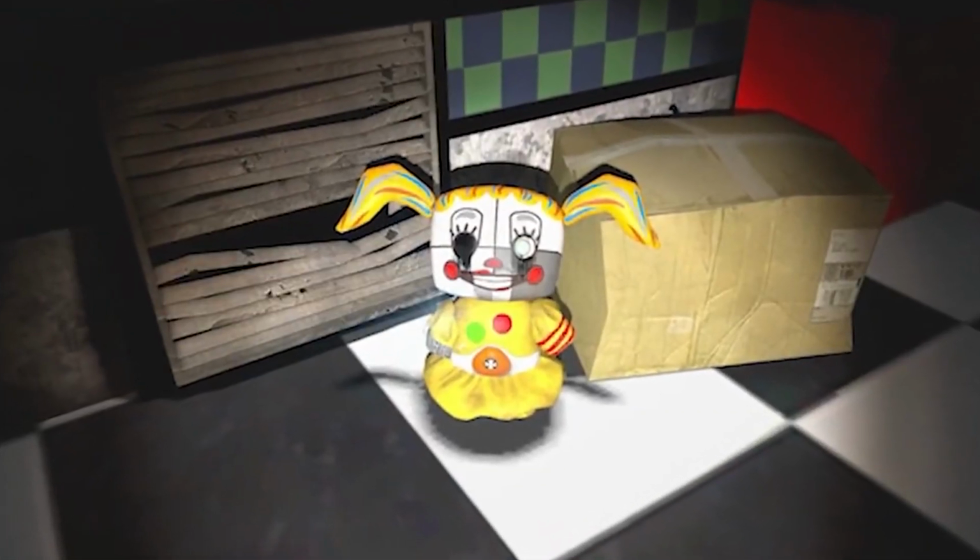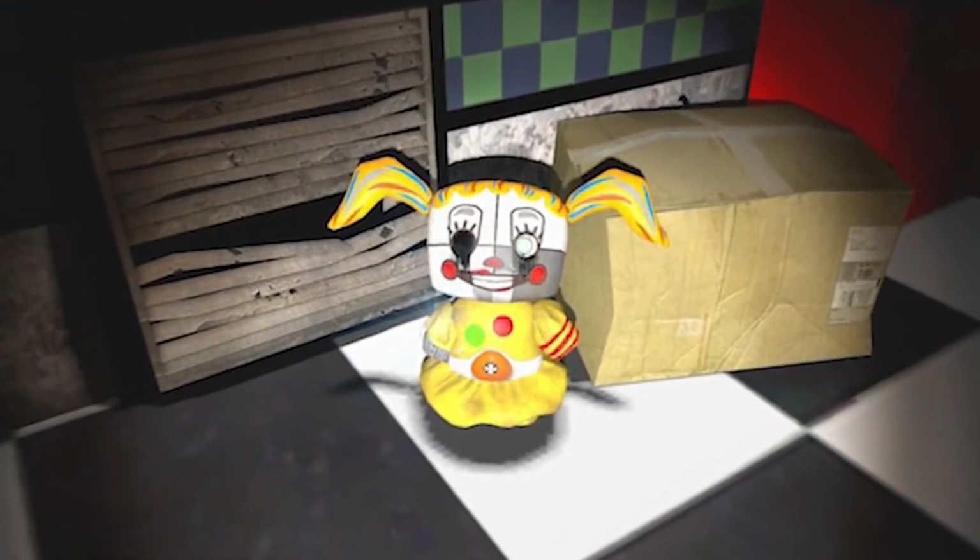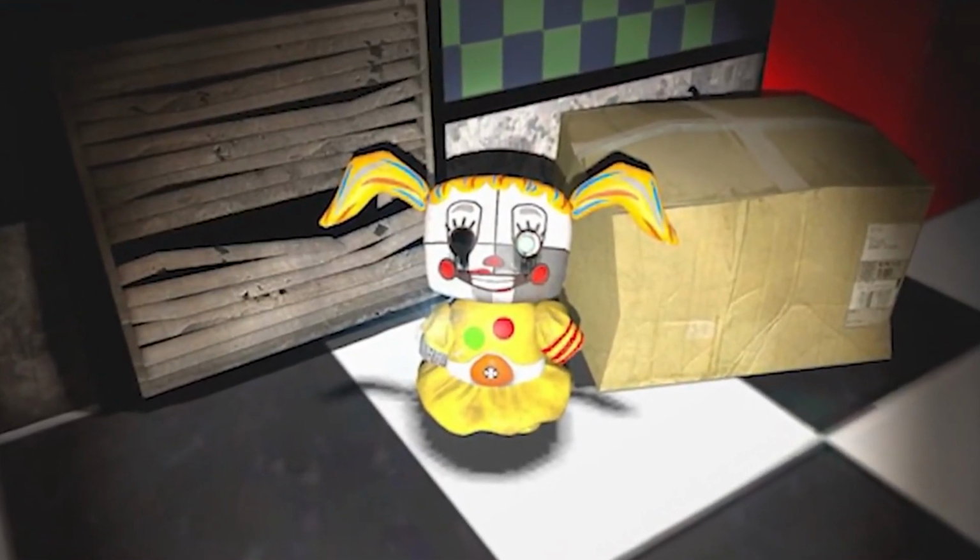The room is terrifying, and when it's full of plushies in blacklight mode, it makes it even worse because all plush babies look the same aside from a colored shirt. Just don't play it. Don't.